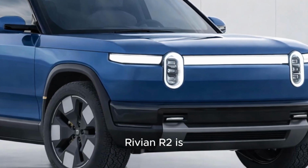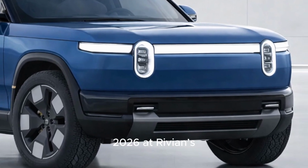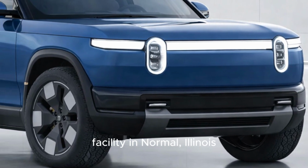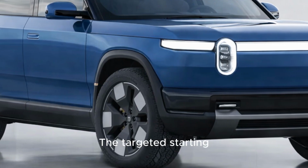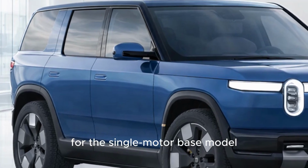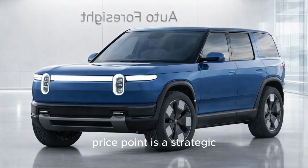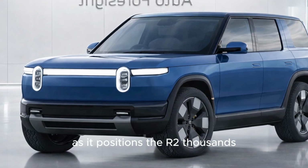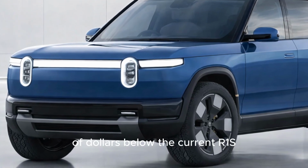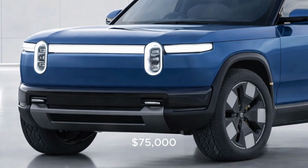The 2026 Rivian R2 is expected to enter production in the first half of 2026 at Rivian's facility in Normal, Illinois. The targeted starting MSRP is confirmed at $45,000 for the single-motor base model. This $45,000 price point is a strategic ground truth for the brand, as it positions the R2 thousands of dollars below the current R1S, which starts near $75,000.